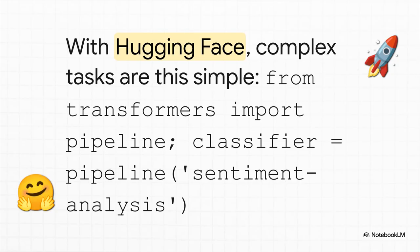But here's what's truly revolutionary, how accessible all of this has become. Thanks to platforms like Hugging Face, a developer can run a super powerful pre-trained model for a really complex task like analyzing sentiment with just 2 lines of code. I mean, what used to take a whole research team months of work, you can now do in minutes. It's a massive, massive game changer.